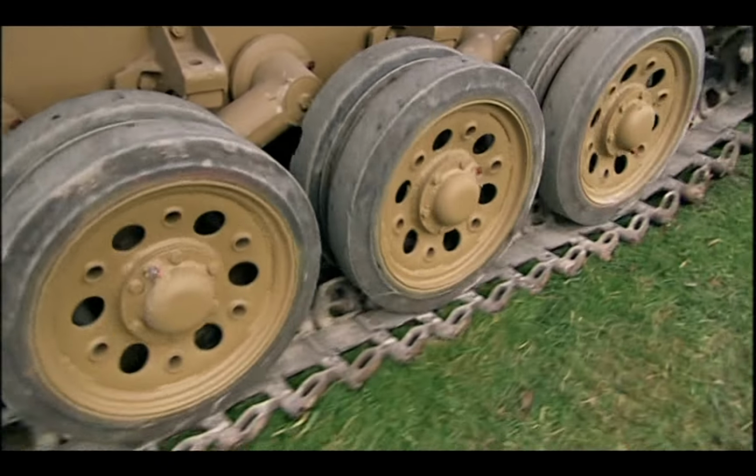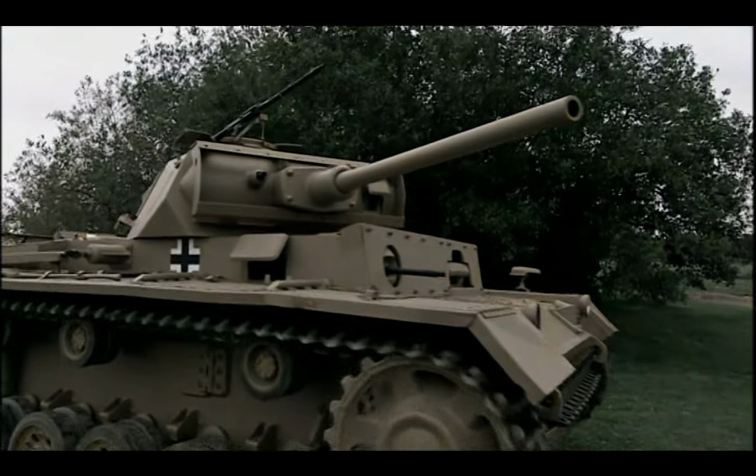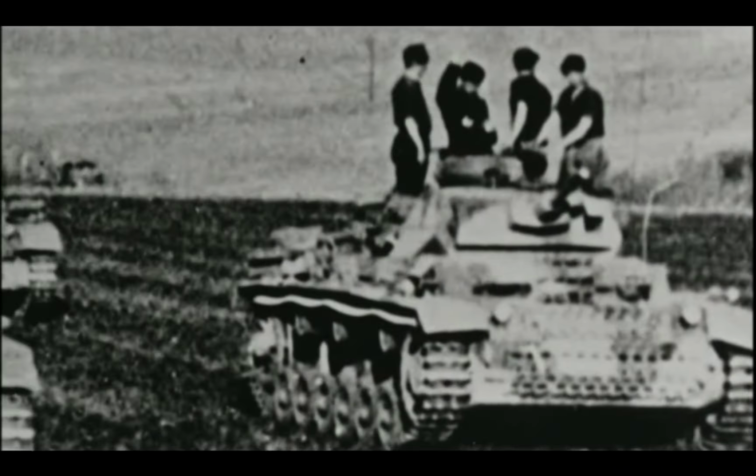The sports car-like Panzers swept all before them until they invaded Russia in 1941 and came up against something completely different. A machine that took armor, mobility and firepower to a whole new level.